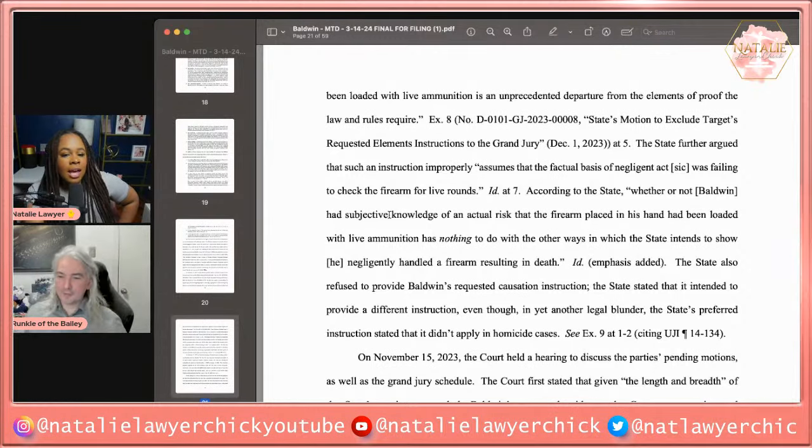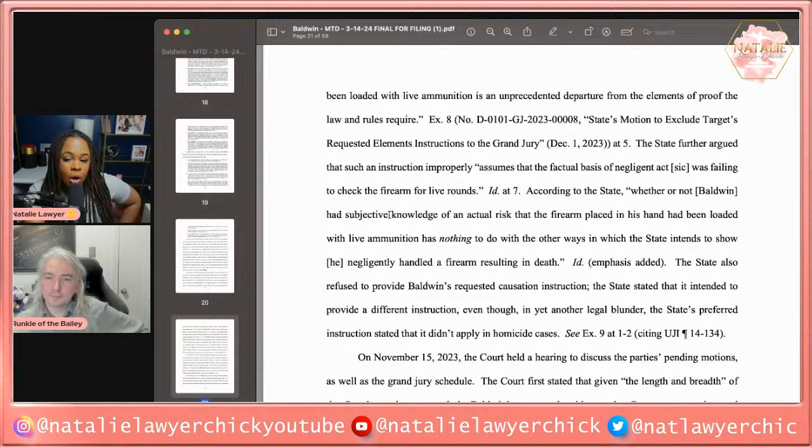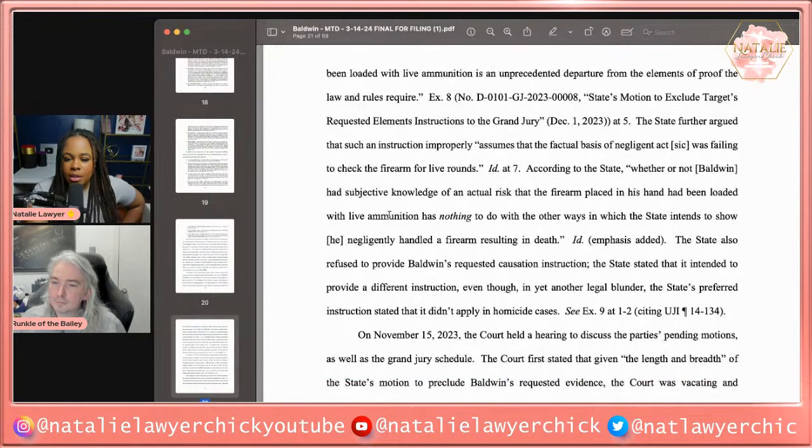And see, I don't think that that's the state's only theory. So let me get into that. According to the state, whether or not Baldwin had subjective knowledge of an actual risk that the firearm placed in his hand had been loaded with live ammunition has nothing to do with the other ways in which the state intends to show he negligently handled a firearm resulting in death. What are the other ways he negligently handled the firearm other than not checking? I'm kind of confused on that.